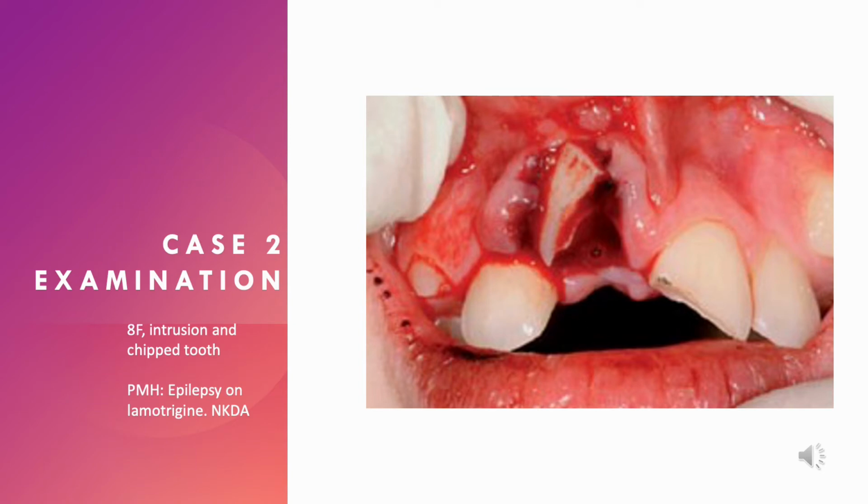Here we've got the picture of her injury, and as you can see, it's really quite a nasty one. She's intruded her upper right central incisor quite badly, and it's got a gingival tear with it, of course. And she's got a fracture of the adjacent tooth. It's possible that she's also lost her upper right C. As you can see, it's partially erupted on the side there, perhaps a little bit early. Worth considering whether any of these adjacent teeth are mobile as well.